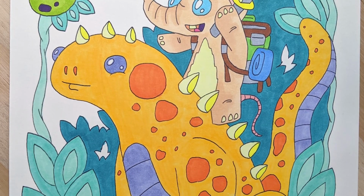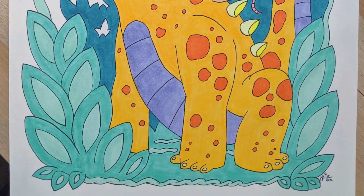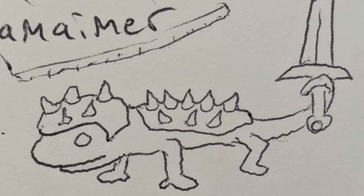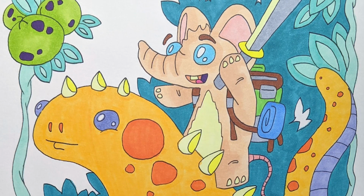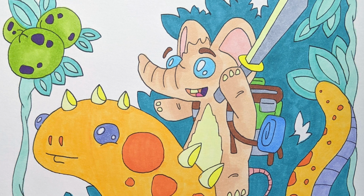I'm really happy with this one. I'm glad I stuck with this composition. I like the idea of the Salamaimer being turned into a large mount for the Mousephant. Here they've teamed up to find some fruit.